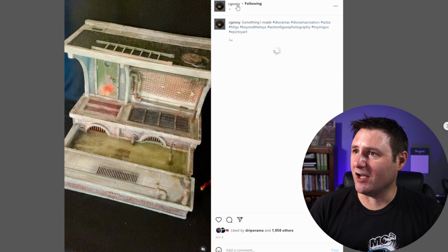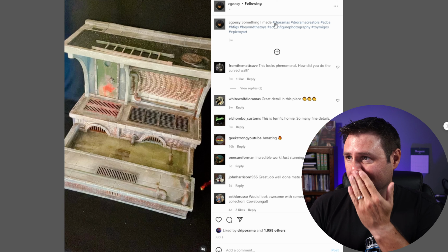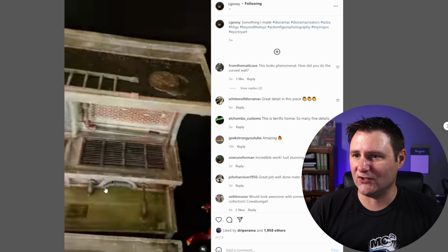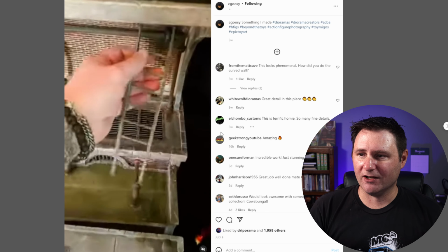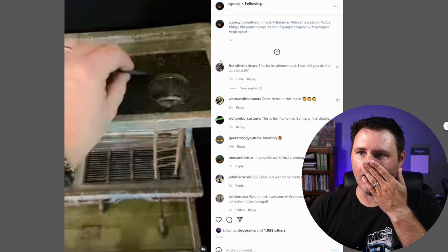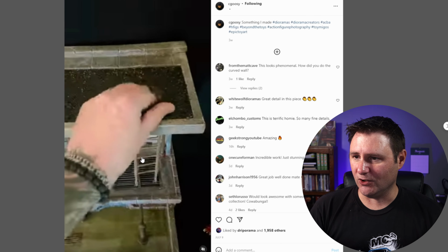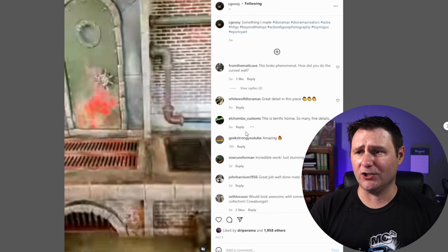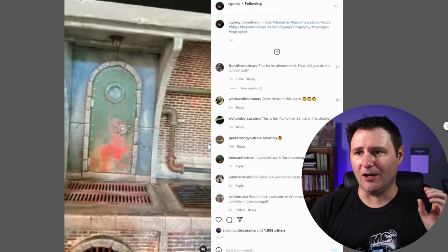Okay, next up, coming from C Goosey. Let's see, something they made. Something he made. So this looks to be a sewer diorama, chock full of details. We got this little ladder coming up to a street level. Unfortunately, the video is a little low resolution, but if you're not following C Goosey, you really should be because he does some amazing work.